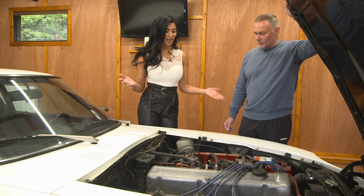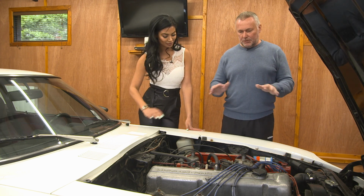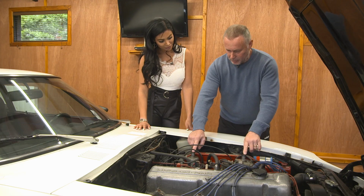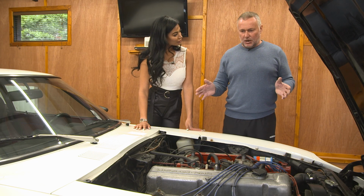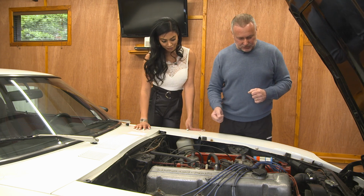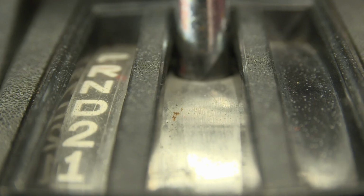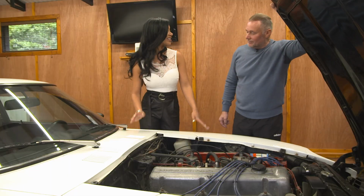So Colin, what do we have here? Right, we've got a straight 6-cylinder engine, bulletproof. As long as they're serviced, they'll go on forever. We've got Hitachi twin carburetors, which was standard as new then. Very similar to an SU carburetor. Normal radiator, automatic gearbox at the back, as you can see. A lovely engine. This particular car comes with a 3-speed auto box, but you had the option of a manual gearbox as well. Let's check out the inside.